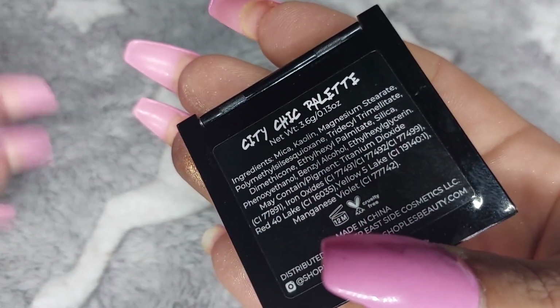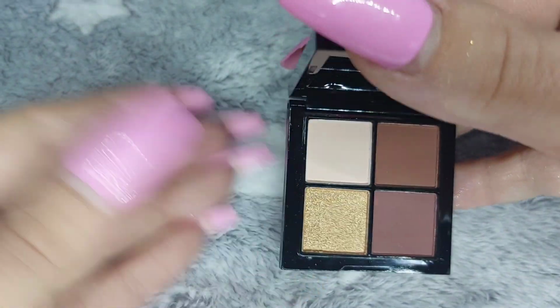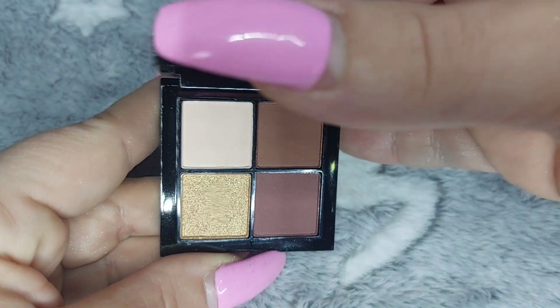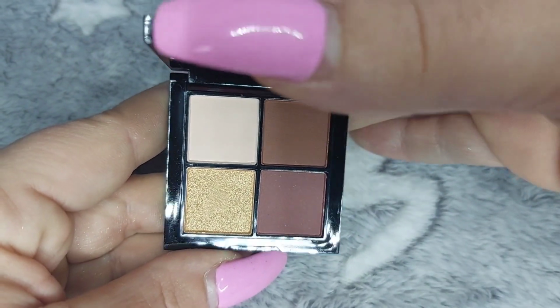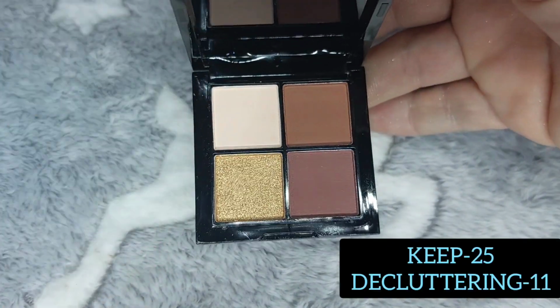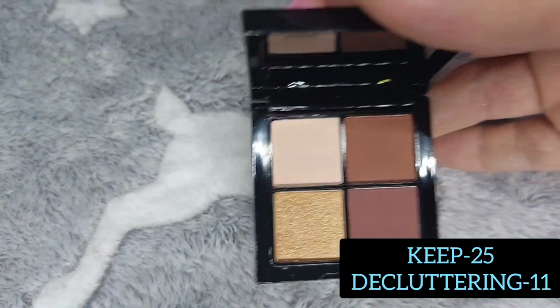City Chic palette. This one I have not even used yet. So I'm going to go ahead and keep it and see how I like it. I think it is a great little travel palette. I love these little ones. I think they're great, super simple. Throw them in your purse and go stay the night somewhere.